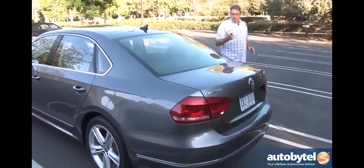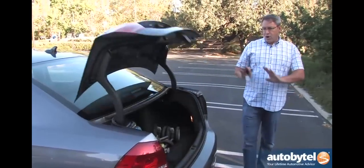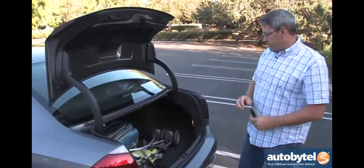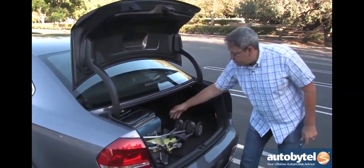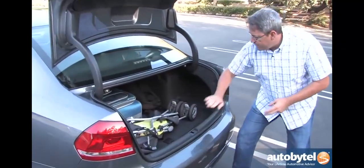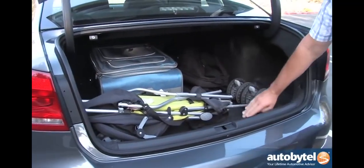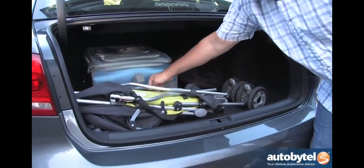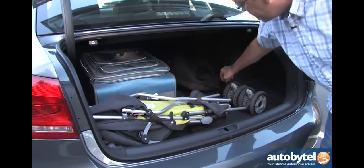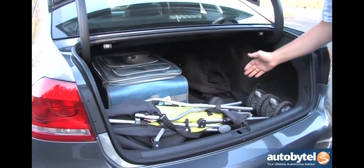Now to load the Passat's trunk, all you do is hold the button on the remote, and it pops all the way open, which is really nice. And as you can see, there's plenty of room in here. Now, the trunk is deep from here to the back seat, but it's shallow in terms of its overall height, which means you can easily slide a full-size suitcase all the way in and get a stroller in right behind it and even some more things.